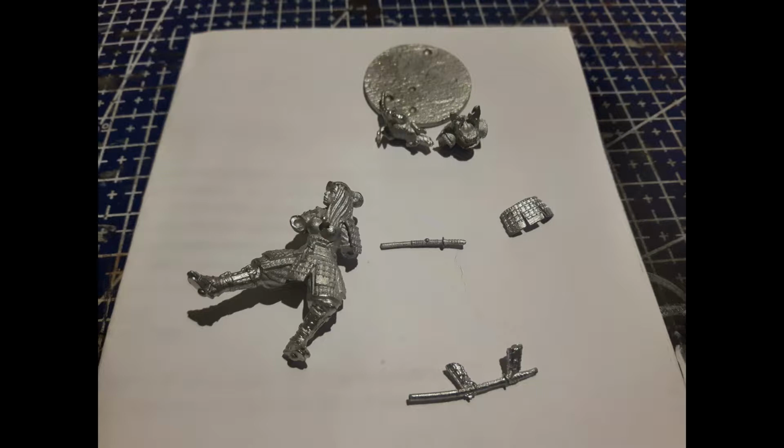Then you have both hands holding the katana, and there's a wakizashi which can be added onto her hip. And the last piece is, I think, some extra paneling. I think it's at the back, like extra armor around the back. There's little indents on the base where everything's meant to slot and fit. There's no real detail on the base. It's not terrible. There's a little texture, but not much. I mean, you'd have to decorate that up if you wanted.